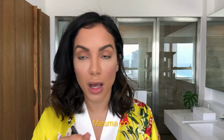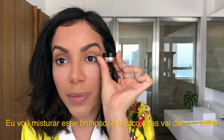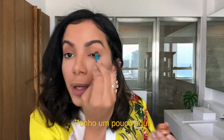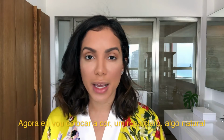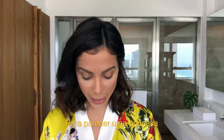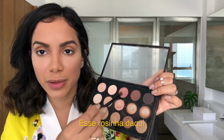Again, same color. I'm gonna mix this shine thing with the basic color I'm putting here, so it's gonna shine a little bit more. I just get a little bit and put it here. This shine is not so strong, so this way it looks natural. The same thing I do here, but not that much. Now I'm gonna give the color that we want, a little bit of light pink, something natural, just to look like a princess. Now I'm gonna choose this one that is a little bit pink, and I'm gonna mix it with this one on the top.